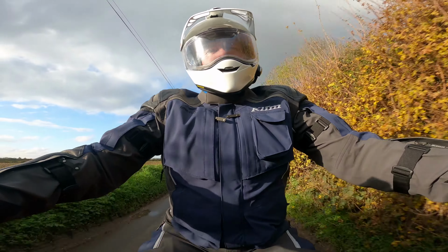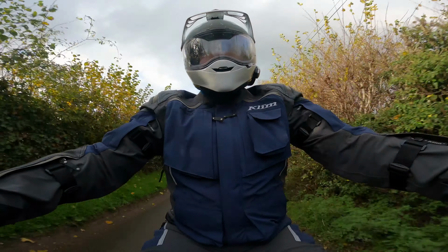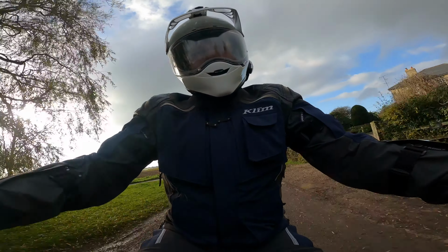So to wrap up, the pros are it is an incredibly waterproof, windproof and breathable jacket. It's very protective, it's got the best of all materials, it's comfortable to wear, and it looks good too.